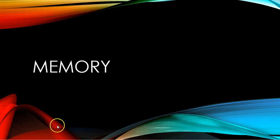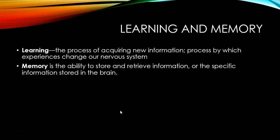Today we're going to be talking about memory, and we can actually talk about the idea of learning and memory separately. Learning is the process of acquiring new information. When you learn something in school, a new fact or how to do some new kind of math, in some way that must be changing your nervous system. It's either changing the synapses or the neurons or the neurotransmitters. Something's changing in our nervous system to allow us to learn information.